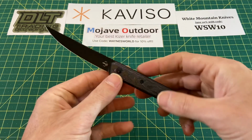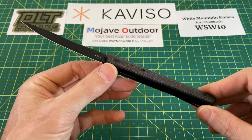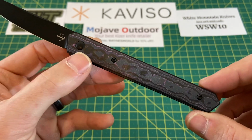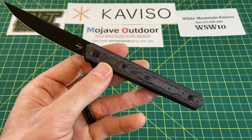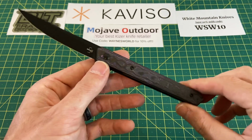This here is the Kershaw exclusive Boker Quaken Air with Purple Haze fat carbon fiber. I'm pretty sure it's called Purple Haze. I think there might be another actual name for this type of carbon fiber. I know it's from Fat Carbon, and I think it's Purple Haze, but it may be something else purple. I don't know. If you know the proper terminology for the name, let me know in the comments.